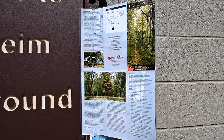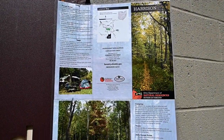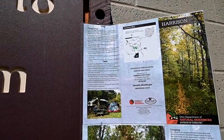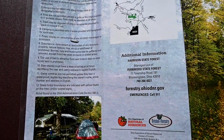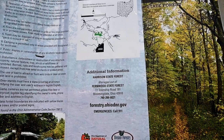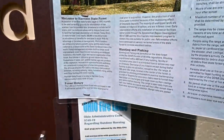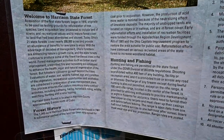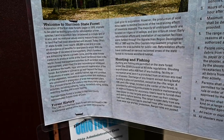Okay, one thing to mention right here on the bathrooms, they have all the information about the campground, which is nice. The forest rules, information about who to contact, nice map, little information about the forest, the history, hunting and fishing.